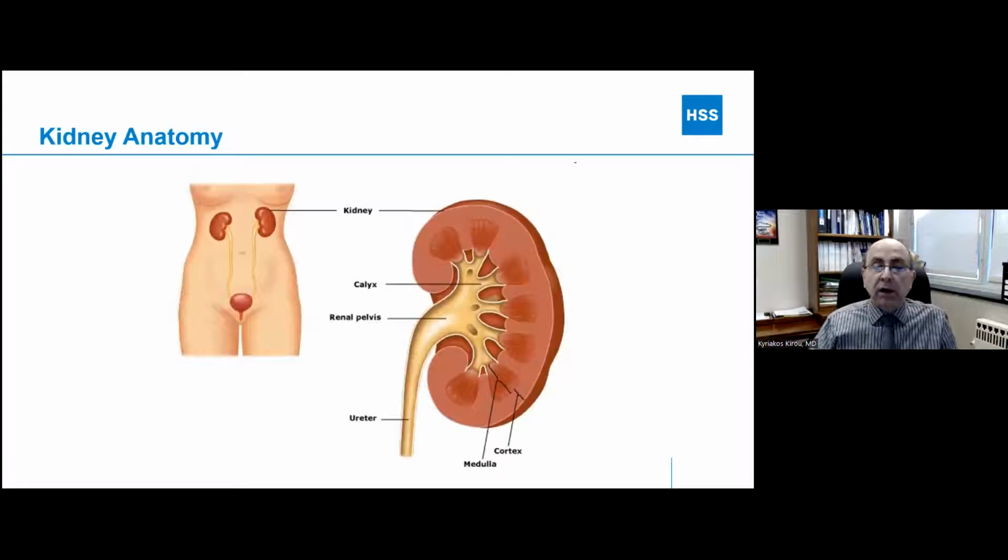This is how the kidney looks. We have two of them, and they look like a bean with a cortex part, the medulla part, and then the calyx, renal pelvis, and the ureter. That's where the urine flows eventually.